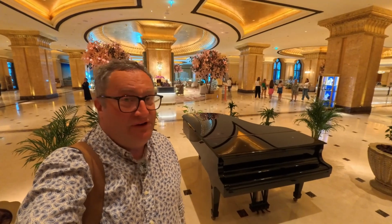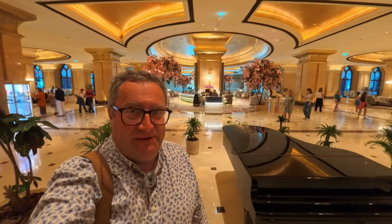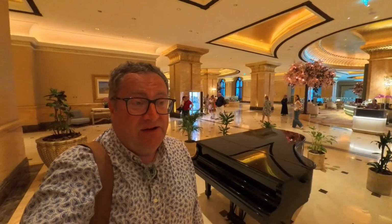At the grand piano, I shan't be sitting down and playing you any Frank Sinatra numbers, but this is a stunning hotel, isn't it? I mean, 5-star, no, it's 6 or 7. And personally, I think it's probably the best property anywhere in Abu Dhabi. If you think otherwise, again, let me know. I head towards the exit.